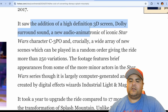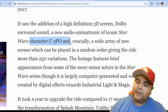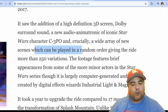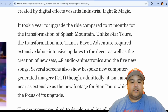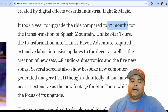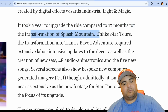It saw the addition of a high-definition 3D screen, Dolby surround sound, and a new audio animatronic of iconic Star Wars character C-3PO, and crucially a wide array of new scenes which can be played in random order, giving the ride more than 250 variations. The footage features, okay, we won't go into that. It took a year to upgrade the ride compared to 17 months for the transformation of Splash Mountain.